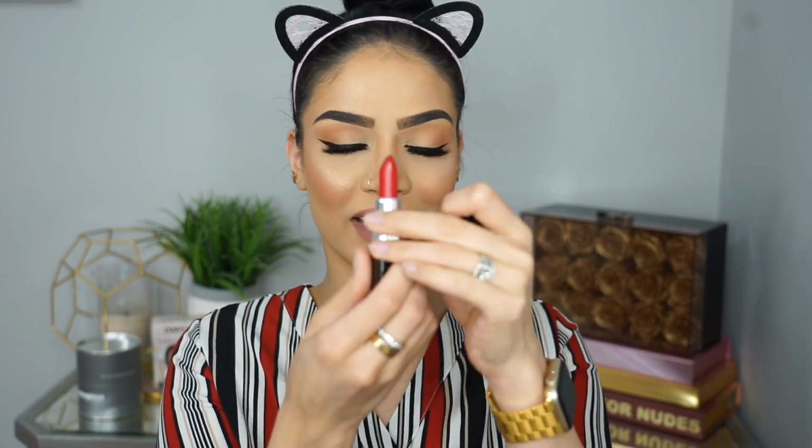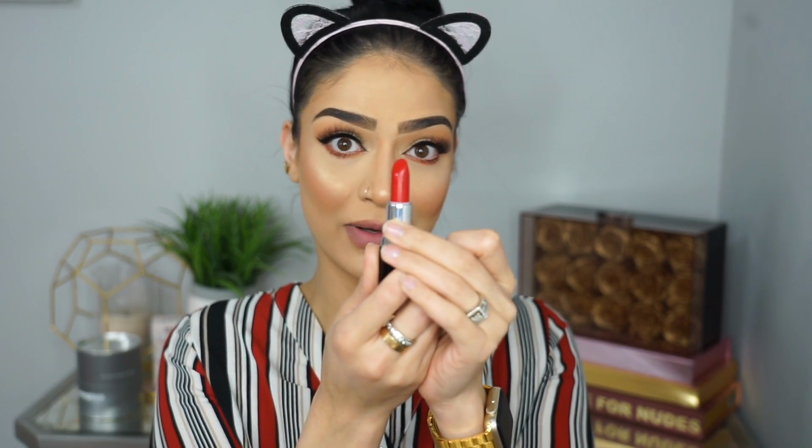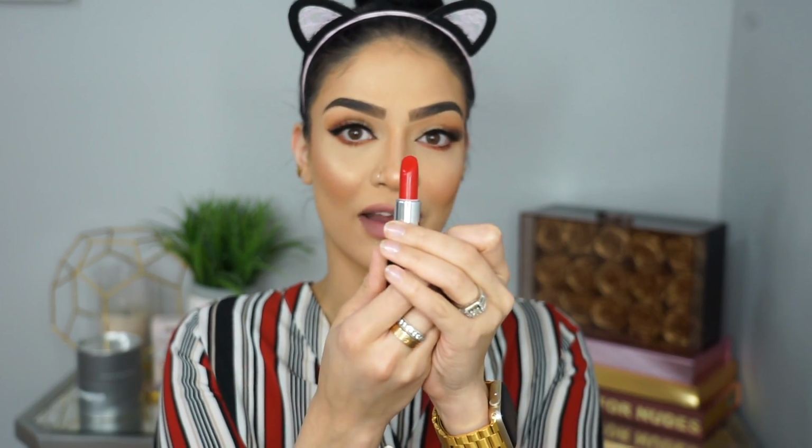So when you open the box, you get the full-size lipstick inside, and let me show you guys one of my favorite shades, okay? This one here is called Madam CEO, and how stunning is that red? You guys know I love a good red lip, and this looks like it's about to be one of my favorites.